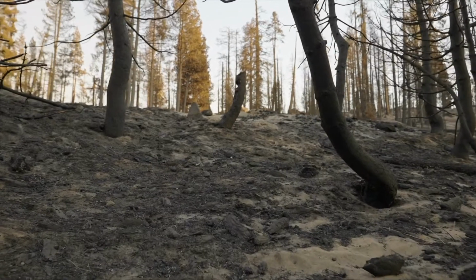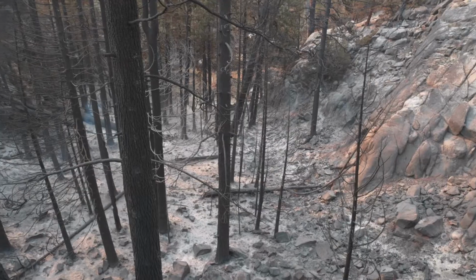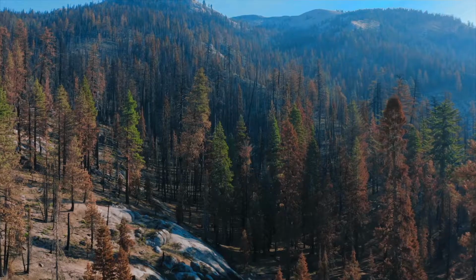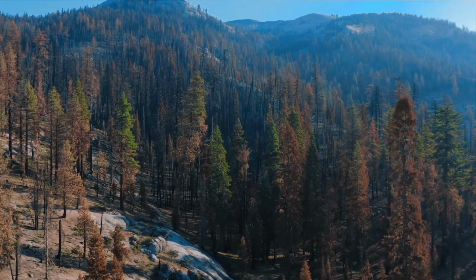You look at this ground right now, it's black. And what happens with that is the amount of soil moisture that gets lost to radiation is insane. What happens up in the Sierra Nevada has a very real effect on our groundwater here on the valley floor.